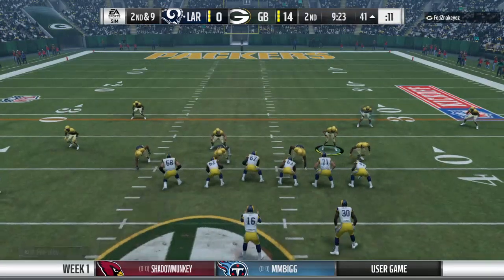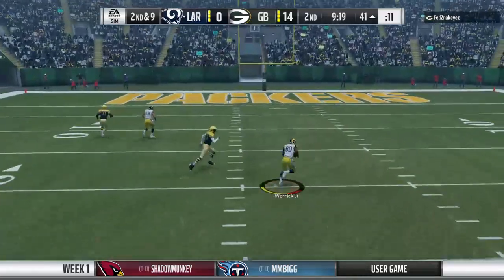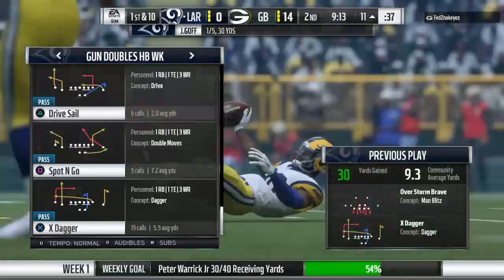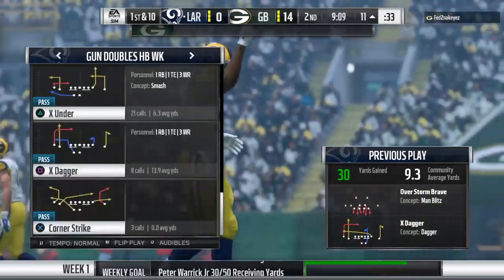On 2nd down, here's Goff. Oh, he's got a man wide open, complete. And he gets this one all the way down inside the 15, just shy of the 10. Give him 30 yards there.